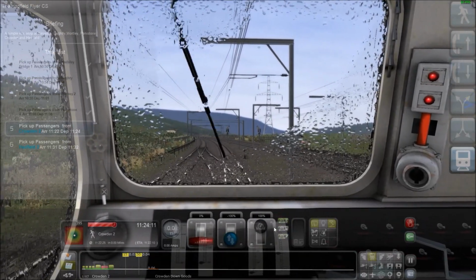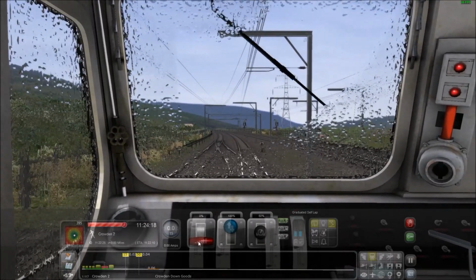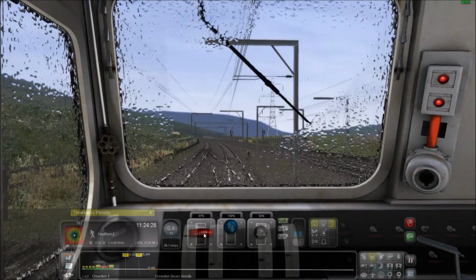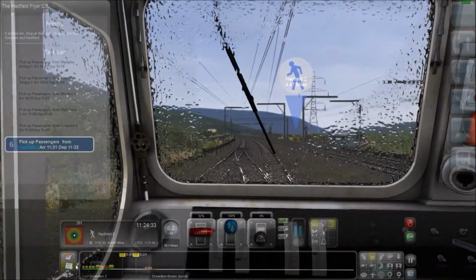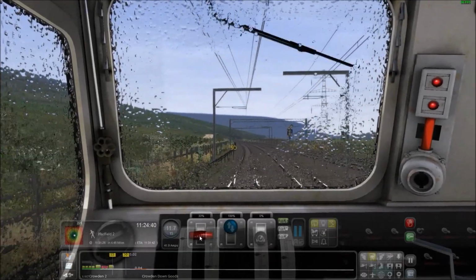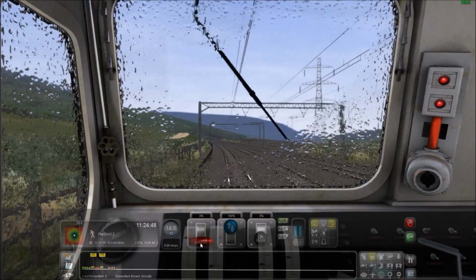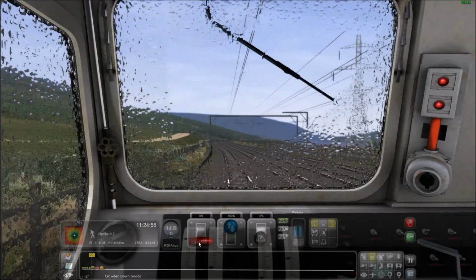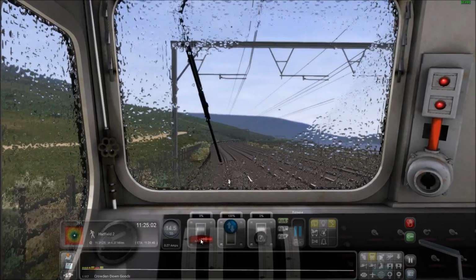Okay, so let me just check all my brakes. Yep, that needs to go there. Let's bring that back a little bit. Okay, for some reason I got a penalty of minus 4 points for that. However, I did manage to pick the passengers up. It's still at 15 miles an hour, so I just have to watch that. Okay, we're up to 50 now.